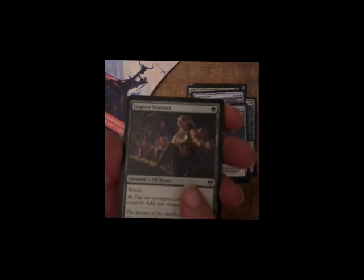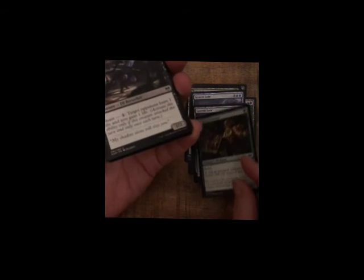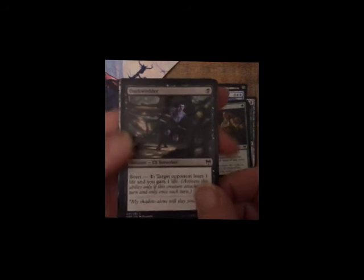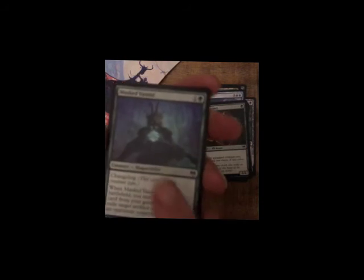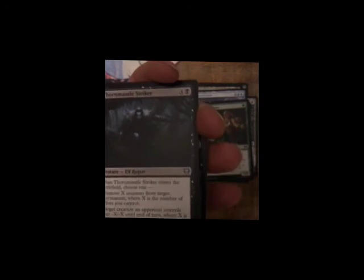All right, cool. Another Sentinel. Sweet. I like those. Glad we're picking those up. Still looking for a Vorinclex. Would be fantastic. Or a Goldspan Dragon. Any mythic at this point. I don't think we picked up a mythic yet. So we're hopefully looking for a mythic.